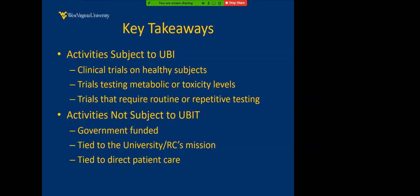So when you complete the questionnaire next time, keep those things in mind. The first page where I ask for the product description, have mercy on the poor tax accountant who's going to read it and make sure that I can understand it, because I don't understand the medical terminology. When you're answering the questions, think about tying it to our mission, tying it to direct patient care. If we can justify any of those, then it's not subject to UBI. And hopefully that will help you as you're completing the questionnaire to understand where the questions are coming from and the importance of them.